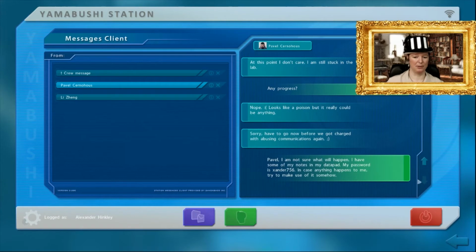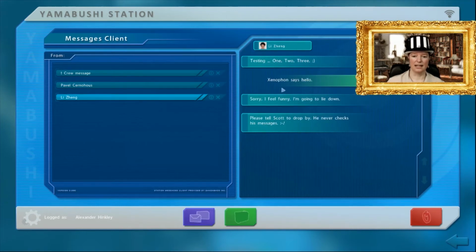Pavel, I'm not sure what will happen. I have some of my notes in my datapad. Oh! My password is Xander756. In case anything happens to me, try to make use of it somehow. Xander756. Okay, remember that. Li Zeng, testing 123. Xenophon says hello. Sorry, I feel funny. I'm going to lie down. Please tell Scott to drop by. He never checks his messages.